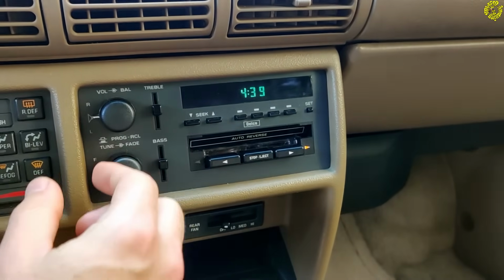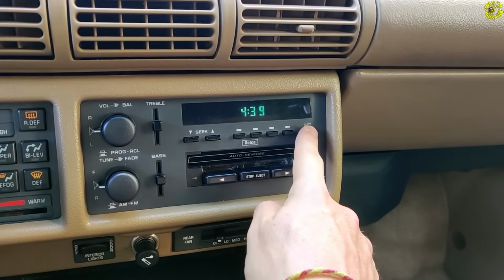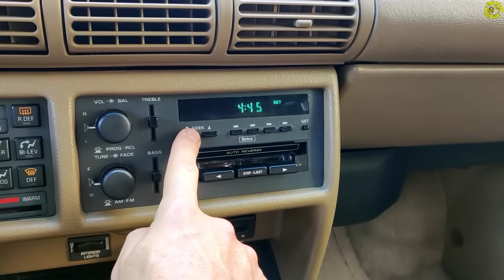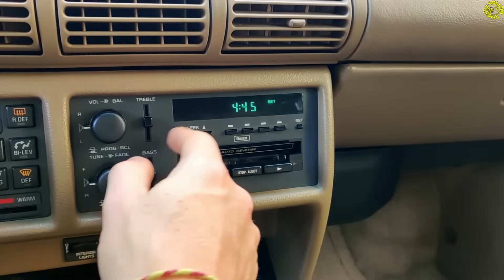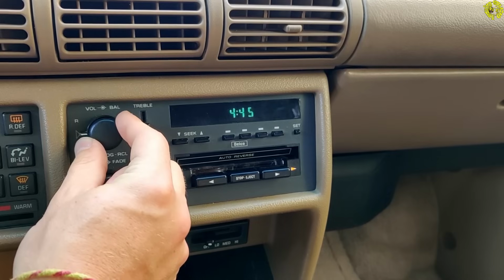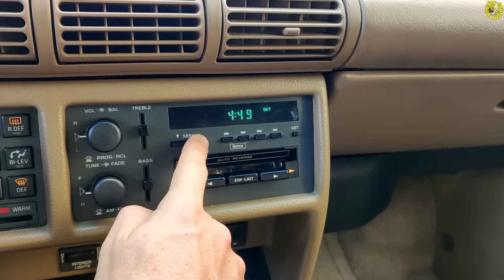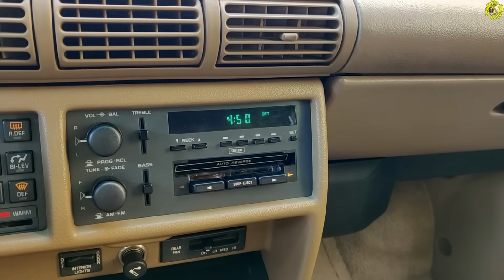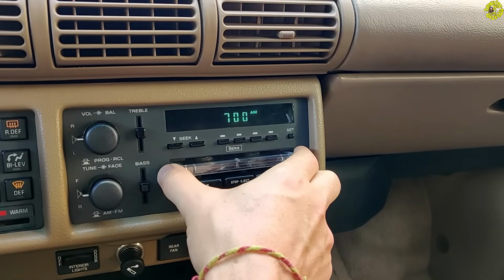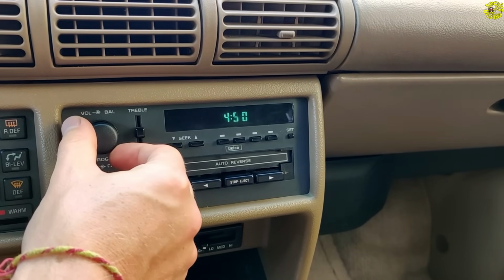Now, if you would like to change the clock, what you can do here is just press the set button and then keep hitting those. See, for minutes, for hours. You can adjust the clock no matter if the radio is on or off. Look. So the radio is on. You just press set and then there you have it. And you can eject the tape here. And you can turn the radio off by turning the knob all the way to the left until it clicks.